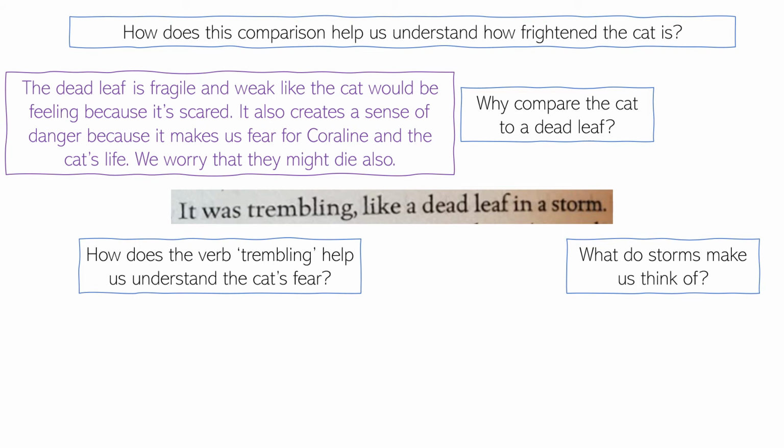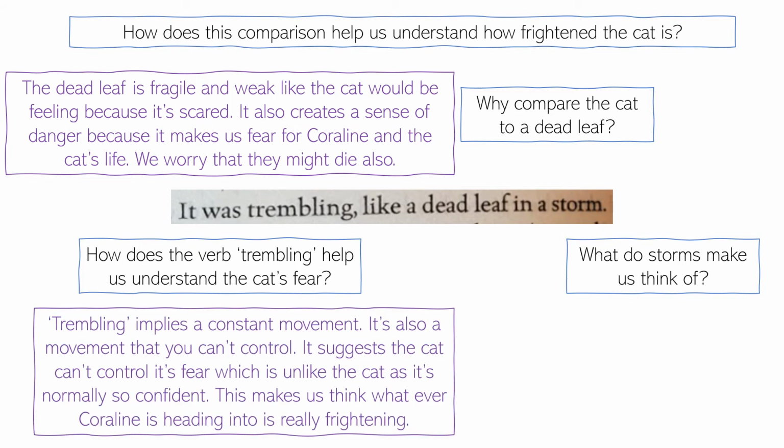Okay, so how does the verb trembling help us understand the cat's fear? You've got to think about a tremble and that movement and what trembling is actually like. Trembling is constant moving, it never stops, and you can't control it if you tremble. It's not very easy to stop your trembling. So it suggests the cat can't control its fear, which is unlike this cat.